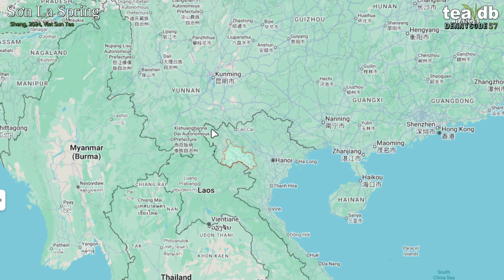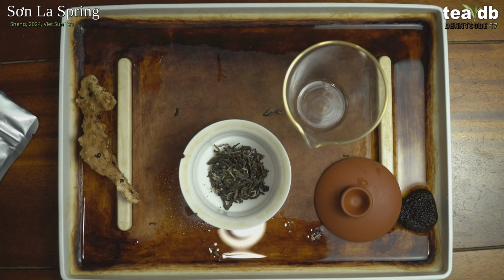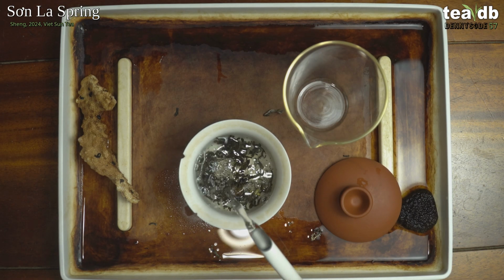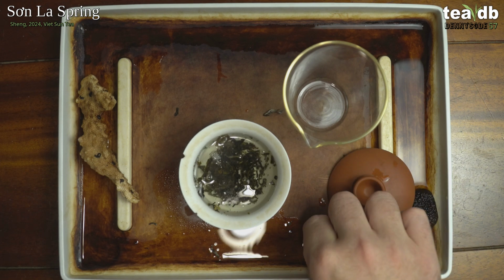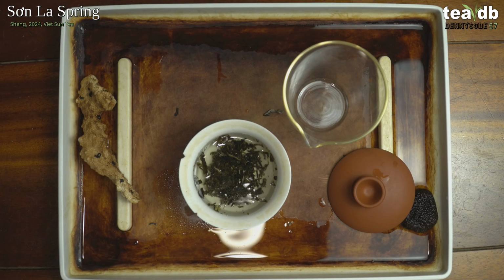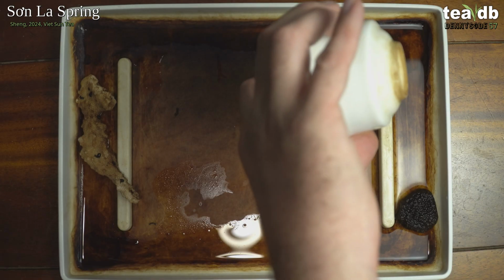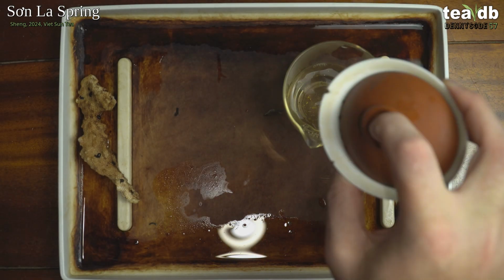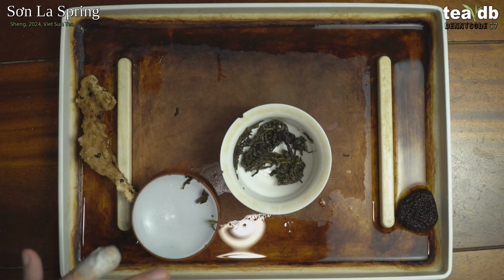So we've had a lot of tea right from this northern border into Yunnan, black tea, green tea, white tea. This is a little bit farther south. Yeah, excited to give this a shot. Do a rinse in here. Should I do more leaf? Let's see how this fares. Quite green.